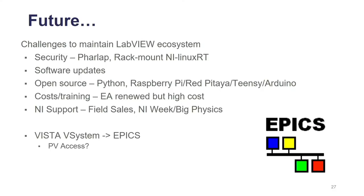Also, the controls group at ISIS are at the beginning of a project to transition our control system from vSystem to the more common open source EPICS. So an upcoming challenge is to implement the LabVIEW communication to that. The controls group have made the decision to favor PV access over channel access. So if anyone has any experience of doing that with LabVIEW, I'd love to hear about it.